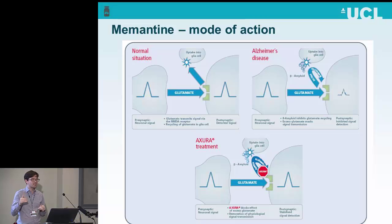And by blocking that effect, the aim is that it blocks some of that damaging effect that it has on the nerve cells, and it also reduces that static down. So it actually, hopefully, makes a clearer signal, allows for clearer communication between nerve cells. And again, the idea is that it boosts people's thinking.